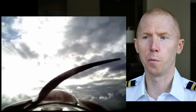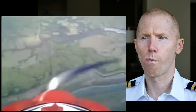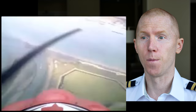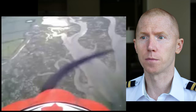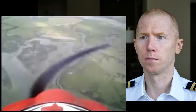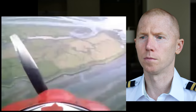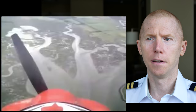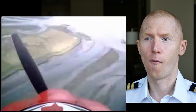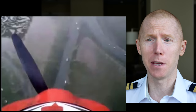Yeah, this is a typical maneuver that we do in flight school. Well, that's not good. That's a flat spin, like from Top Gun. This is not a maneuver that you ever want to be in when you're flying.